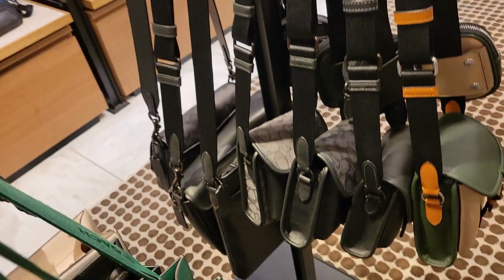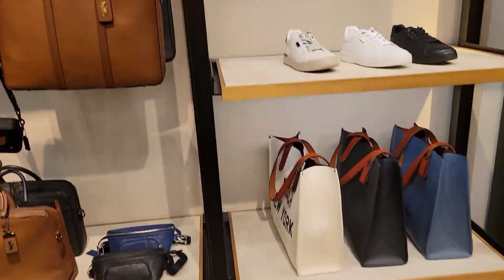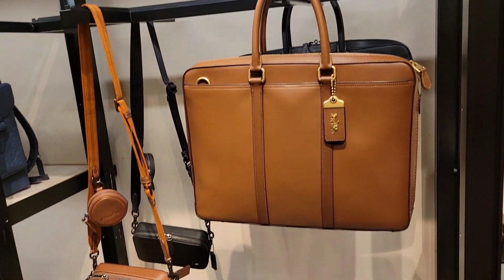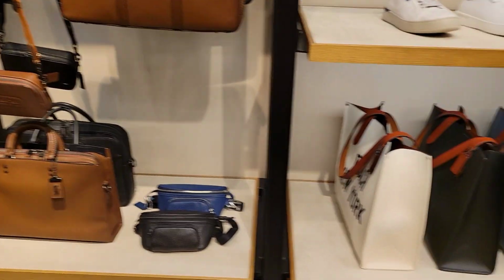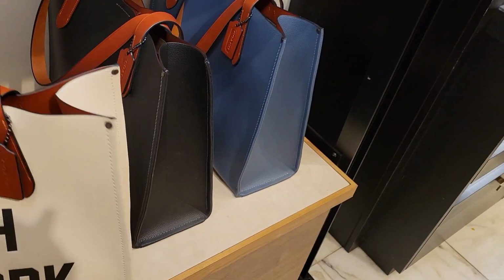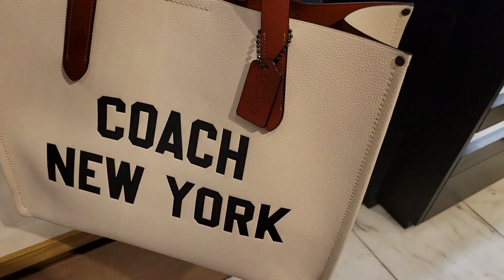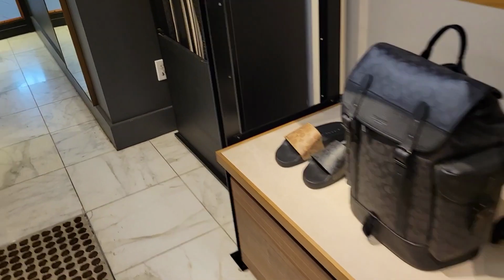I finally tried on the relay tote today. Honestly, for the last couple of times since this bag was released that I come to the store, for some reason I always forget to try it on. I think because it's in the men's section, but I've always liked the bag and I wanted to see how it fit on me, and it looks really, really good. I think it would be an amazing bag for travel or overnight.